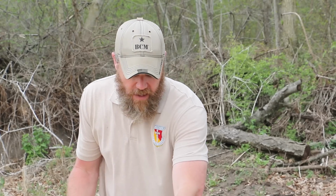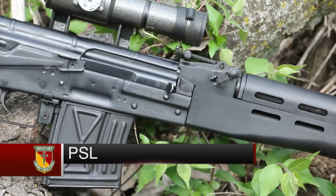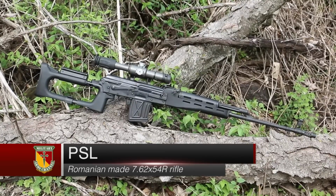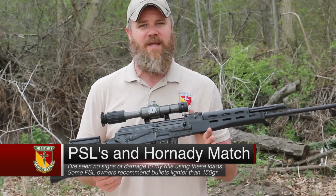Next, we have a Romanian-made PSL. Now, there are a number of different PSLs on the market. This is an all-Romanian built gun. Of the collectors of the PSLs out there, I think the consensus is that all-Romanian guns typically shoot better than the hodgepodge guns. You'll find some guns that were assembled in the United States, things like that.